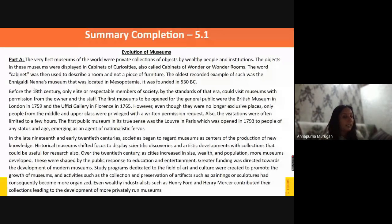See, before the 18th century, only allied could visit the museum with permission from the owner and the staff. The first museums to be open for the general public were the British Museum in London and the Uffizi in Florence. However, even though they were no longer exclusive places, only people from the middle and upper classes were privileged, with permission request only. See, this one sentence in the question is the amalgamation of two sentences here.